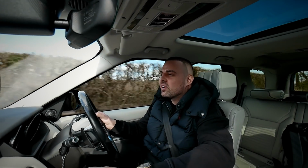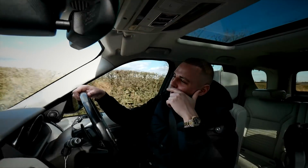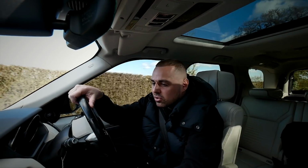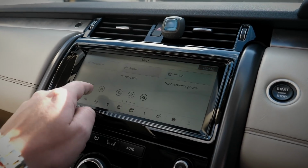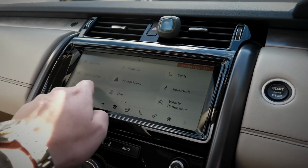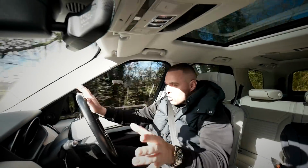The screen on the centre here, obviously earlier Land Rovers, I would say, needed modernising, didn't they? And this all looks very nice and modern. Got no idea how to use it, but it all looks very sleek, and it seems to do as it should as I swipe my finger across the screen there. So that's all very nice. Let's quickly talk about the details.